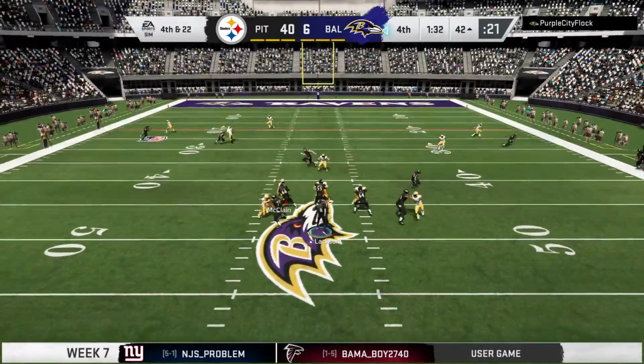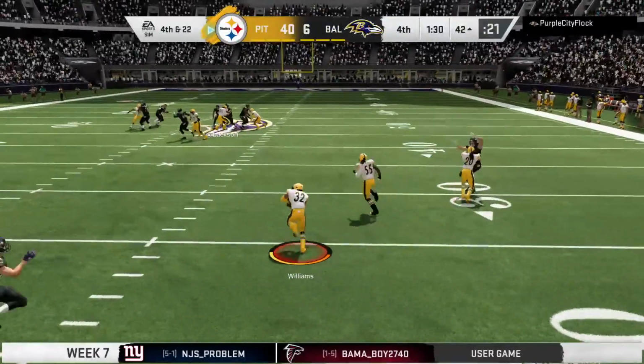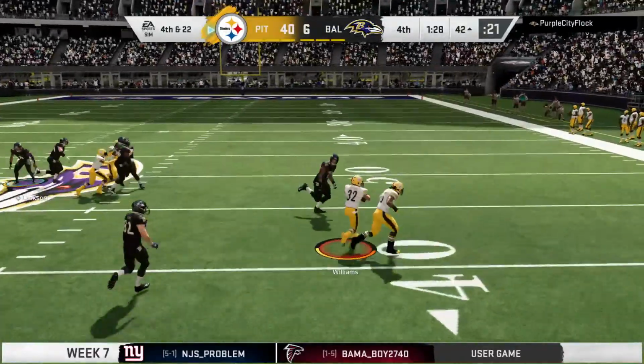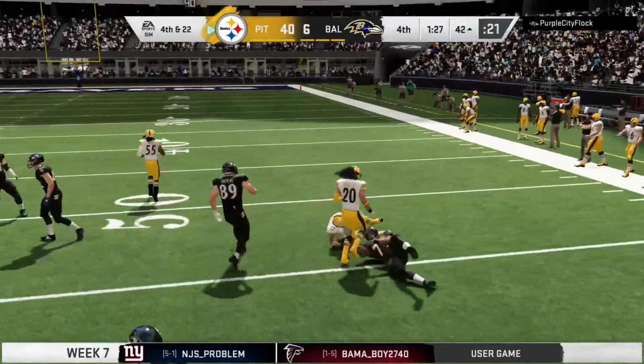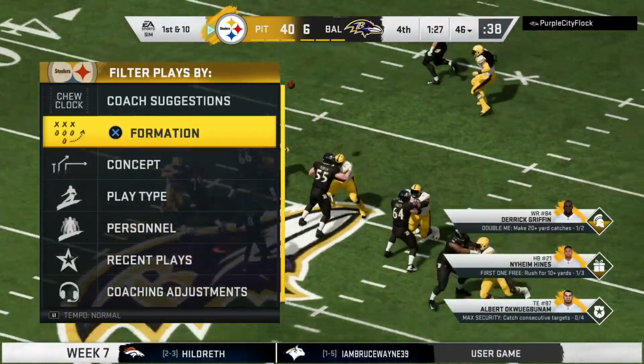As expected, they're going for it to keep the drive alive. And he's going to be intercepted a 3rd time. Picked off at the 23. And he'll take this back all the way up past the 45-yard line.